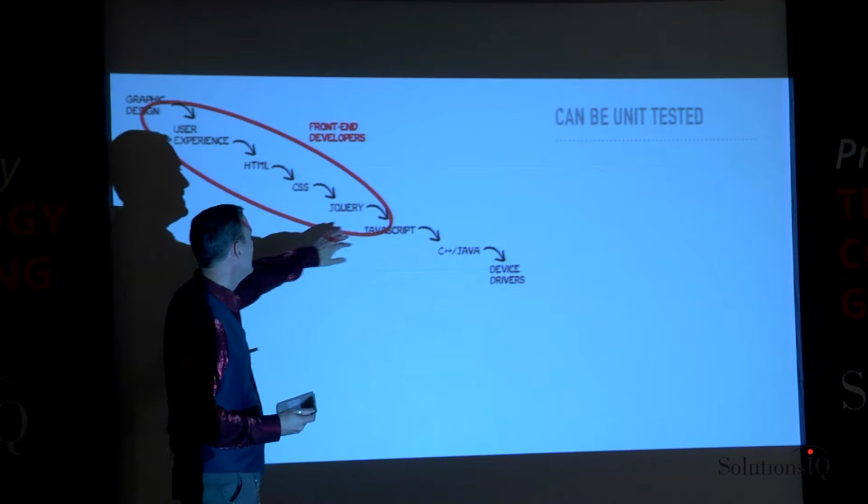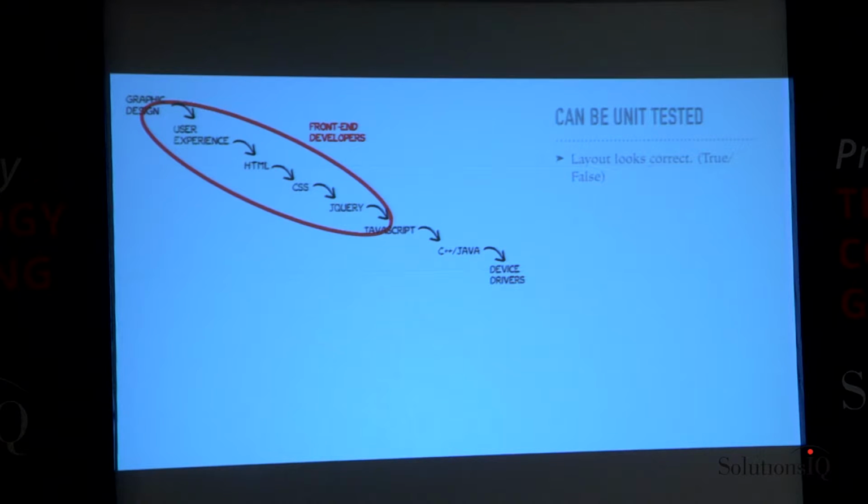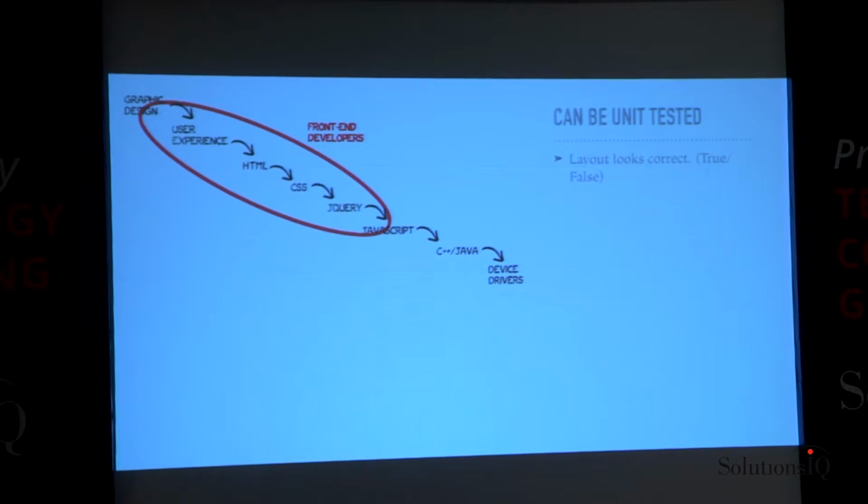And what does that mean? So this is where we say generally is front-end development. Of course, you can do front-end development on other things. You can do front-end development on even C with Tickle or TK or something like that. But most modern development, this is where we're looking at. So the question is, can that be unit tested? First question.